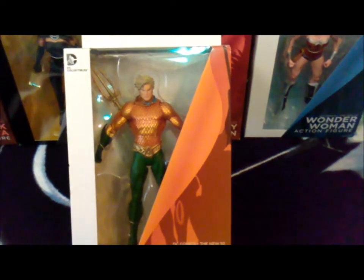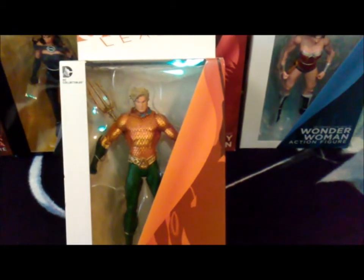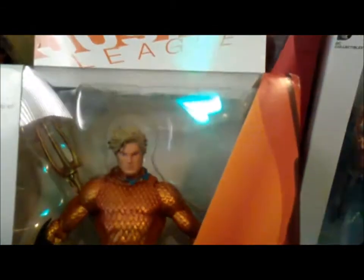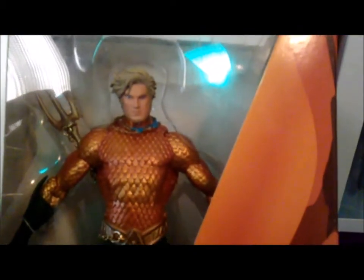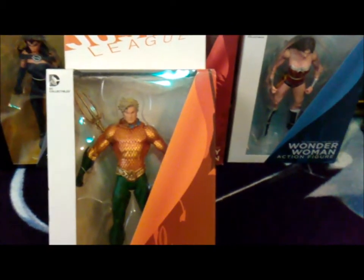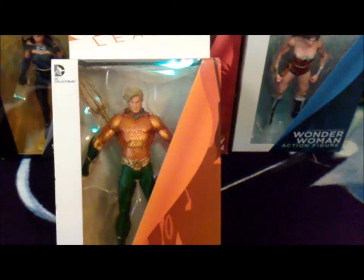But anyway, this would be my first one that I actually bought. My first DC collectible that I bought. This is Arthur Curry, also known as Aquaman. Very cool, man. I've been tempted to break him out of the pack, but I won't do it. I won't do it because then I'll have just an action figure laying around and I'll end up giving them to my kids. So, but yeah, man, very cool, man. Arthur Curry.